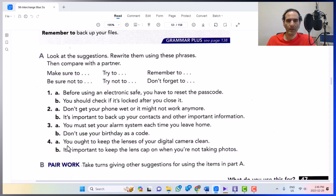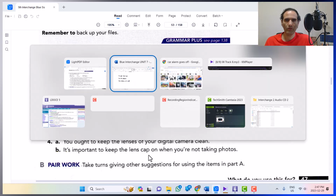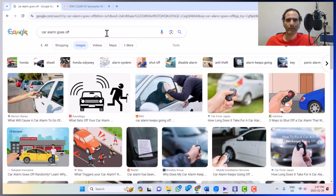Okay? You ought to keep, ought to or should. You ought to keep the lenses of your digital camera clean. You ought to make sure to keep the lenses clean. Try to keep, remember to keep the lenses clean. It's important to keep the lens cap on when you're not taking photos. So keep the cap on. Put the cap on. So a lens cap.